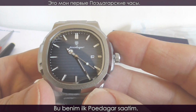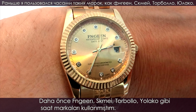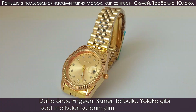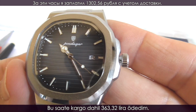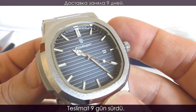So this is my first Poedagar. I have had watch brands like F&G, Skmei, Torbolo and Yulaco before. I paid $13.39 for this watch, including shipping. The delivery took 9 days.